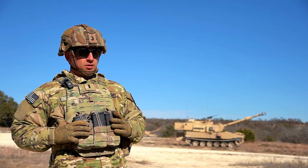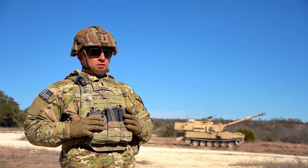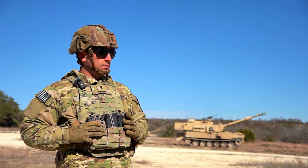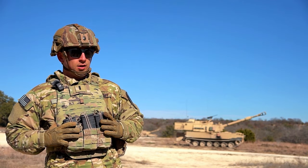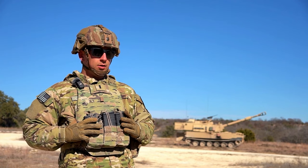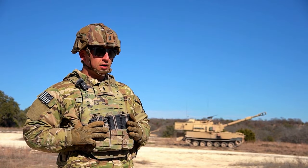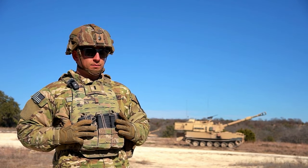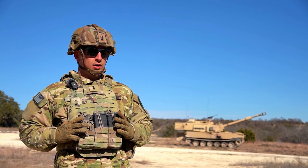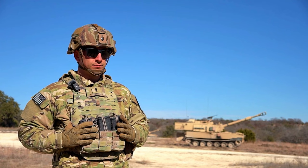My name's First Lieutenant Tanner Oxer. I'm with Apex Battery 282FA. So today we're out here supporting our brother and sister battalions during their combined arms live fire exercise, CALFEX for short. We just provide their artillery fire for their maneuvers, whether that be breaches, FPFs, anything of that nature. Just make sure they're taken care of.